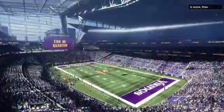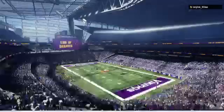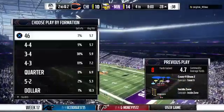And we return, welcoming you back to Minneapolis. It's the Vikings in possession of the football and the lead. They'll be looking to add to that total as we begin quarter number 4.